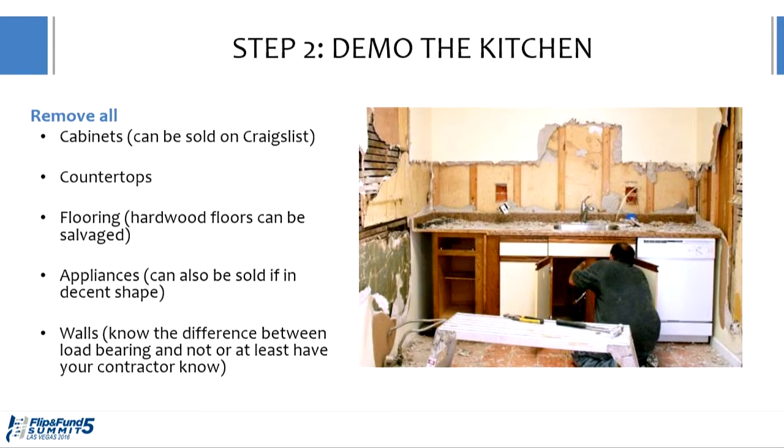Countertops can be sold. Flooring, you can always save hardwood flooring. You guys do a lot of the old homes. I know, Darren, you guys do the homes in Lakewood. You've got 100-year-old hardwood floors, right? Those can be refinished, and they're beautiful. They don't make hardwood floors like they used to. We're running out of time, but those are the kind of things you want to save. Those are the character of the house, particularly with older homes. Keep those unique features. If you can keep old hardwood floors, that's what you want to do.